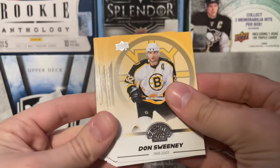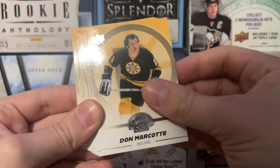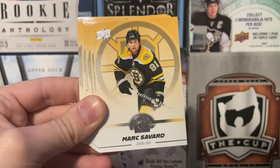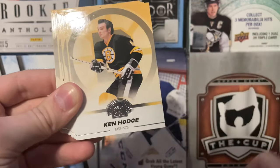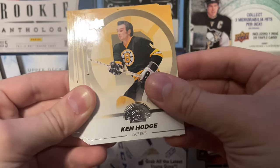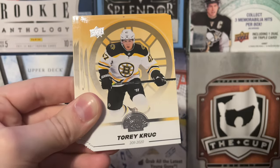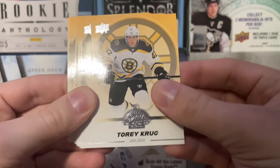Don Sweeney, obviously the GM of the Bruins now, so there's that. There's Donnie Marcotte, John Wensick, Mark Savard, shortened career there because of Matt Cook, thanks a lot. And then we got a Ken Hodge, an absolute legend for the Bruins. Ed Westfall there. Torrey Krug, he's on St. Louis still, so there's Torrey Krug, played 9 years with the Bruins.